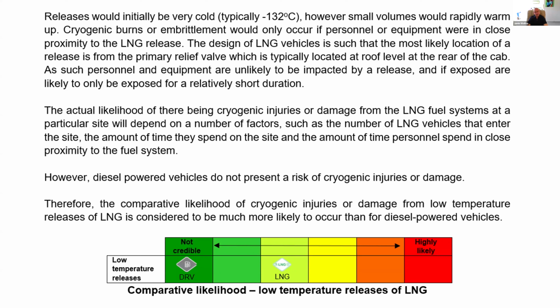So we then looked at the comparative likelihoods. Given the mitigation that we've mentioned regarding relief valves and their location, whilst they are more likely to happen on an LNG vehicle, they're still relatively low likelihood. So they're still in the green severity, but a much lighter green than the diesel, which is at the far end where it's not credible.